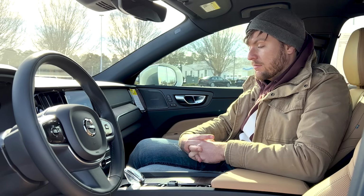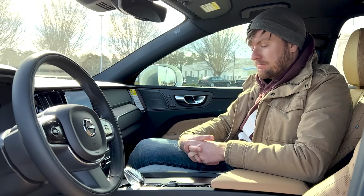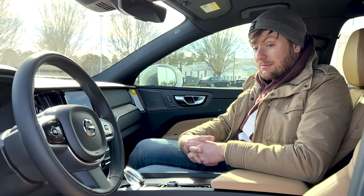Okay, Google, what's the temperature outside? In Durham, it's currently 37 degrees. Due to current wind conditions, it feels like it's 30.